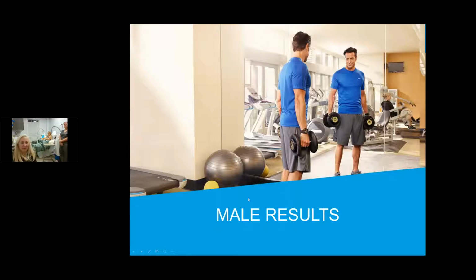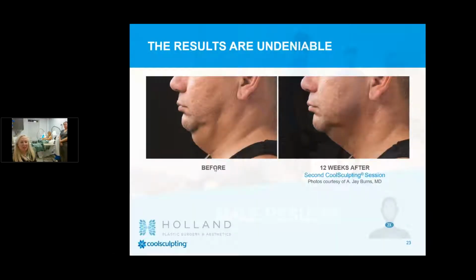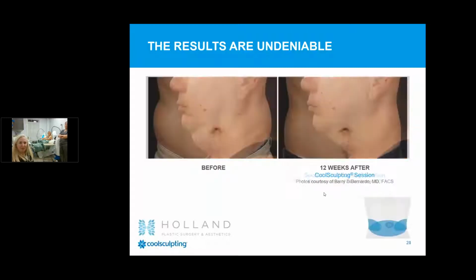Men, for whatever reason, tend to get more results in a shorter period of time than women, has been our experience. For whatever reason, their fat seems to respond more quickly than in females. This is a male who had 2 treatments on his neck. This is an early patient who had just 3 cycles, 1 of lower abdomen, 1 of each flank, and this is him 12 weeks later. You can see a significant fat reduction of the flanks and lower abdomen.